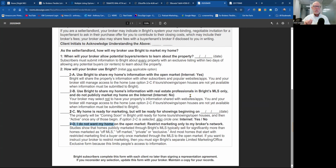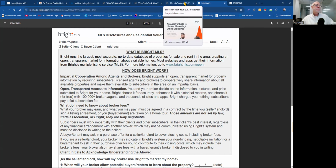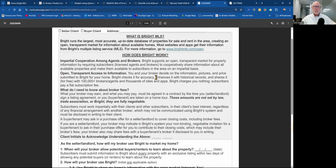Fill it out the first time, cross it out, change it. You don't need to do a new listing agreement. Just change it to coming soon or active or whatever you're going to after office exclusive. All right. Now, I will get off track a little bit here on what we do with an office exclusive.